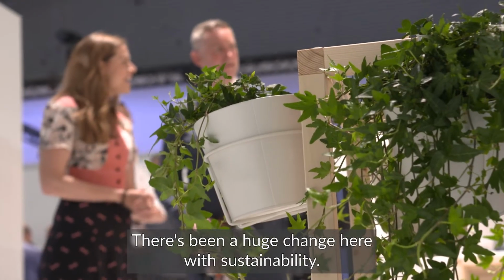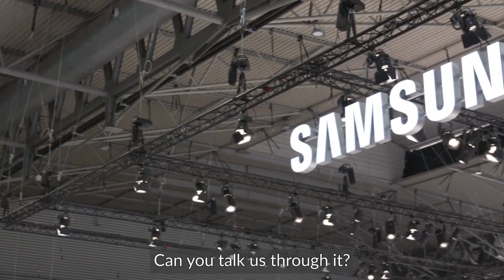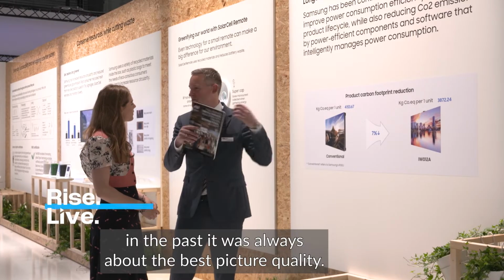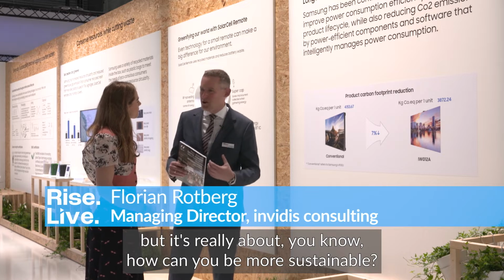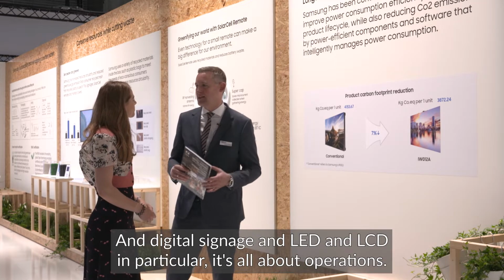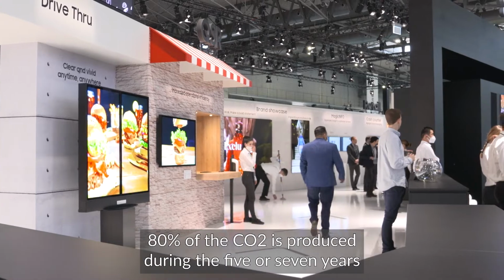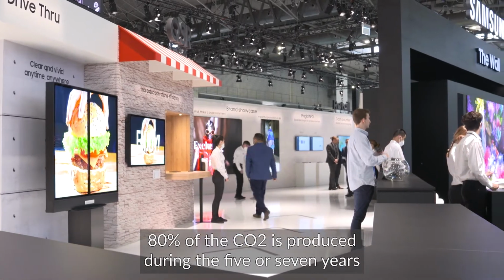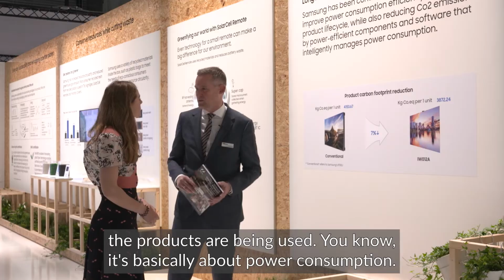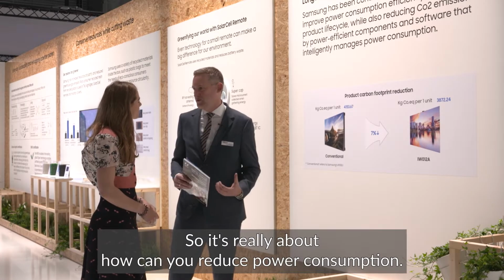There's been a huge change here with sustainability. Can you talk us through it? The world really has changed during the pandemic. In the past it was always about the best picture quality, and we've seen some great stuff here at ISE, but it's really about how can you be more sustainable? And digital signage, LED and LCD in particular, it's all about operations. 80% of the CO2 is produced during the 5 or 7 years the products are being used. It's basically about power consumption.